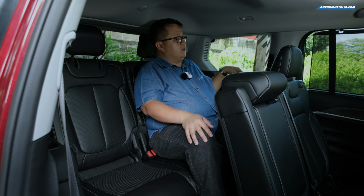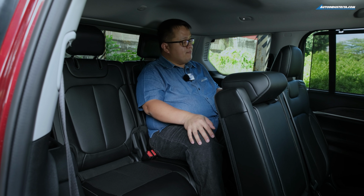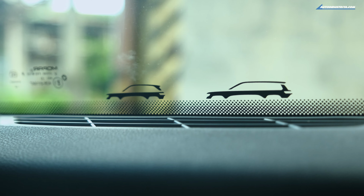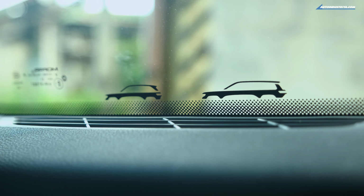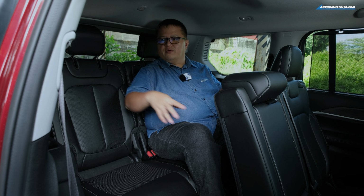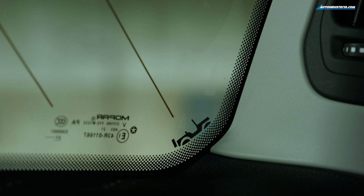window, which, by the way, the windows on the third row are actually fairly big, all things considered. On the right side, they do have a Cherokee and a Grand Cherokee, or a Cherokee and a Grand Wagoneer. I'm not sure which one they have on this side. I can't make out the silhouette. Still, pretty cool detail.